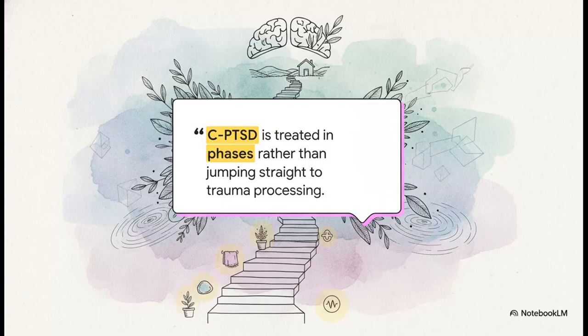As we wrap up this explainer, I want to leave you with this thought. Healing from complex trauma isn't a race. It's a phased journey, and you don't have to walk the hardest steps alone. CPTSD is treated in these distinct phases because your brain quite literally needs time to build a foundation of safety. Healing is a journey that honors your unique pace.